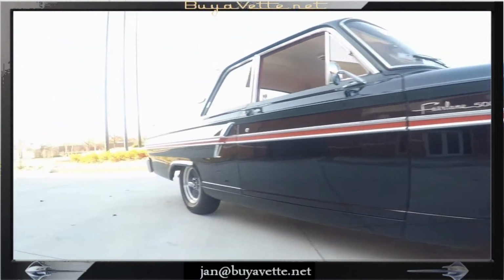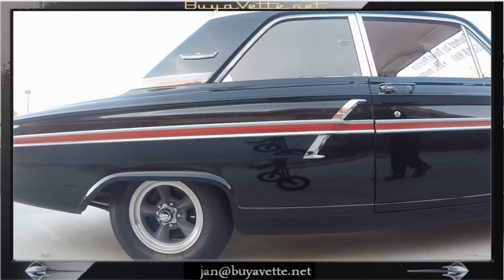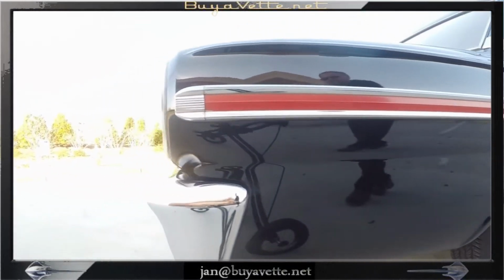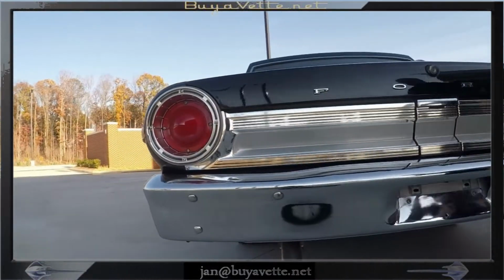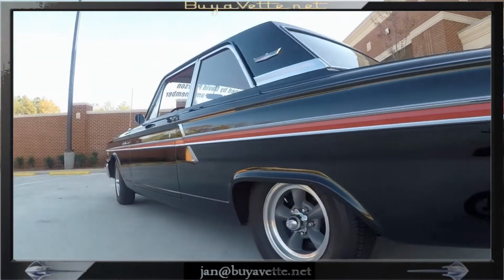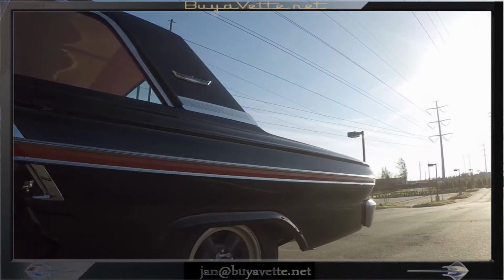But here I wanted you to just get a good look at the paint and see how clean it is. And everything else about this car is just that nice. Chrome, bezels, taillights, bumpers. It's all there in proper order. A stunning look. And a more surprising experience comes along with the drive.